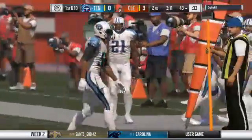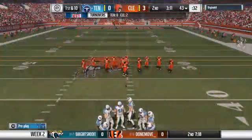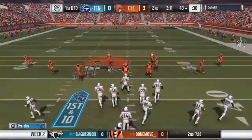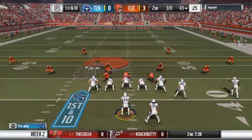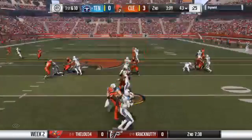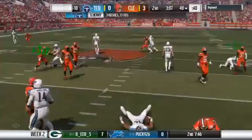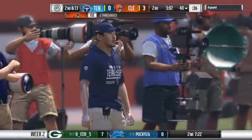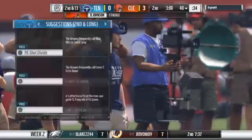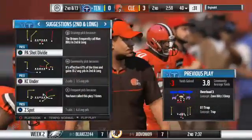Still a goose egg on the scoreboard. How do they break that goose egg? They've got to find a way to get the ball in the hands of their playmakers, get them some space, and try and make a first down and get some momentum going. It's been a struggle for them throughout the game, and that 3 and out on the last possession told you just how stalled they are on offense. So who will step up here? We'll see.